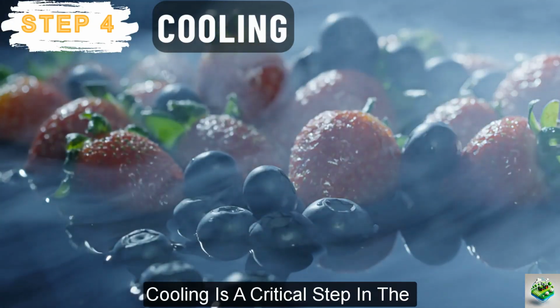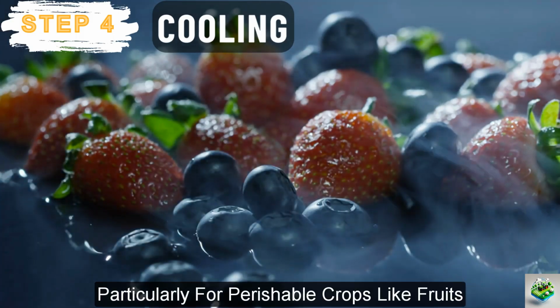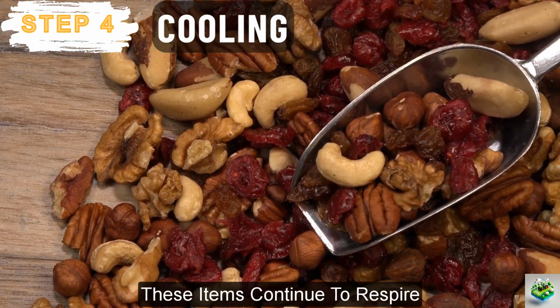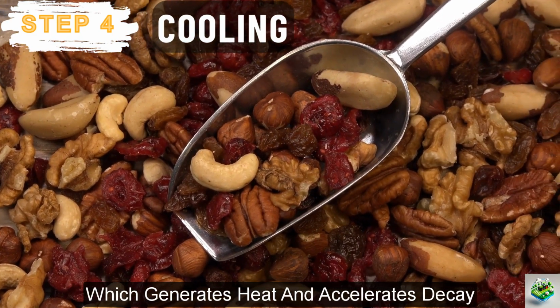Cooling is a critical step in the post-harvest handling process, particularly for perishable crops like fruits, vegetables, flowers, and dairy products. Once harvested, these items continue to respire, which generates heat and accelerates decay.